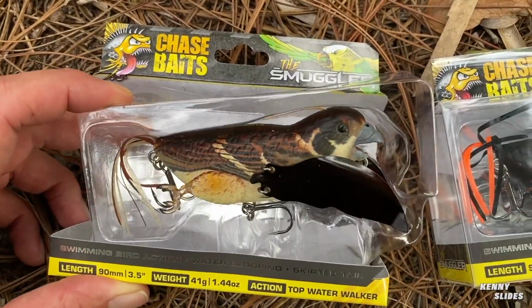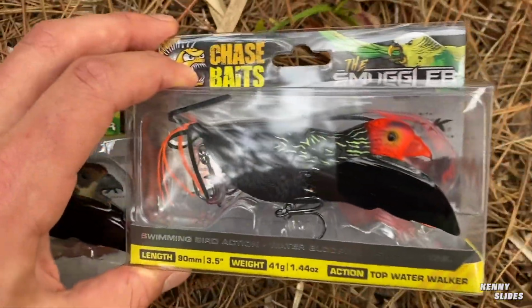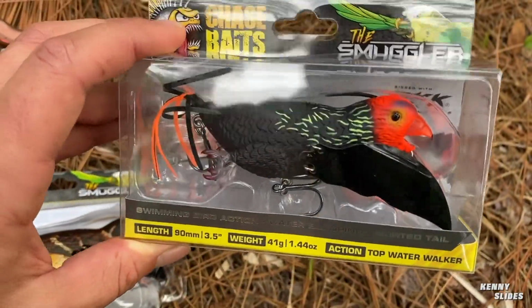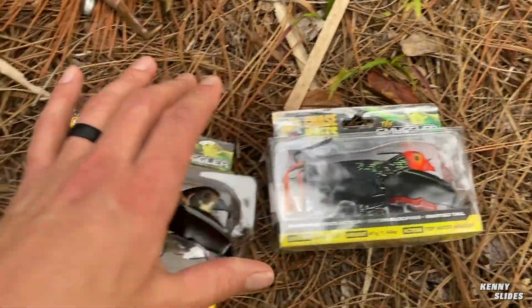Stay tuned, guys. All right, we're going to try these Chase Bait smugglers. They've been doing pretty good lately. Came out recently, saw some guys on Instagram running these. Been having some good luck, so let's see how they do.